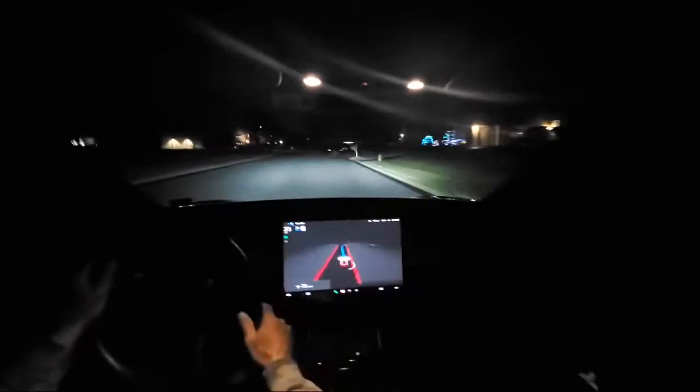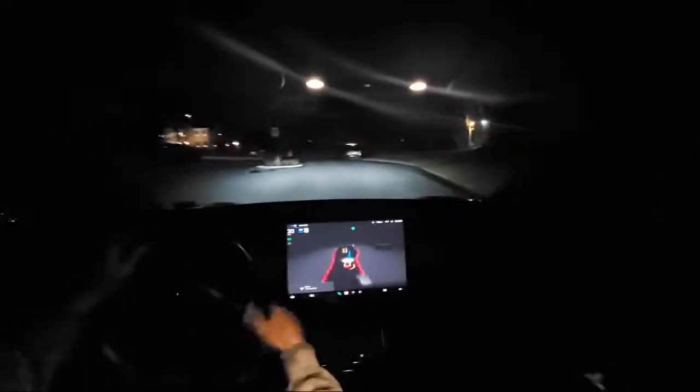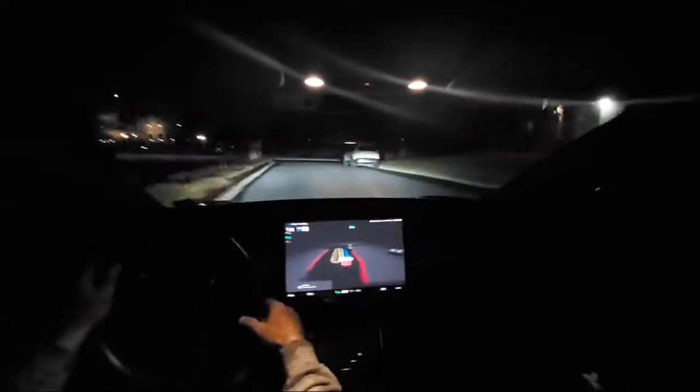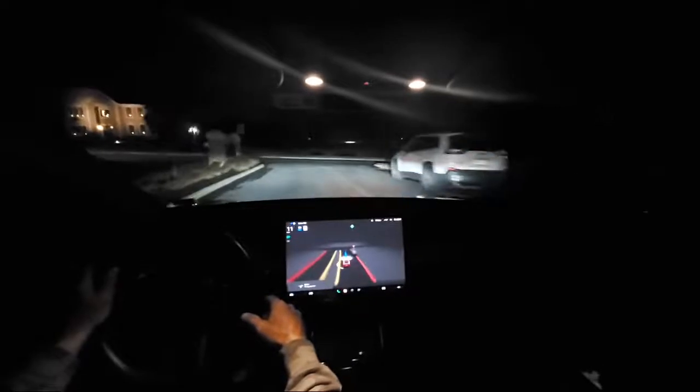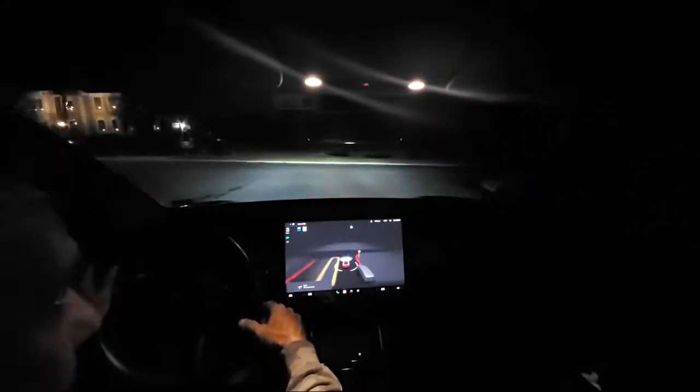There's a car coming up. Picked it up. Going around it. Keeping a little torque. There's a little island. It drove around it nicely. Hopefully you can see this. Stopping by itself.